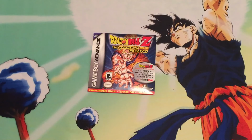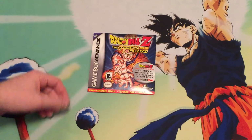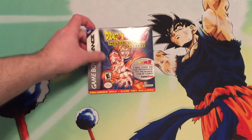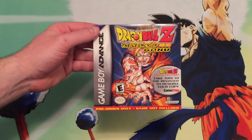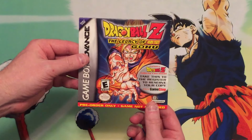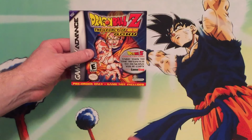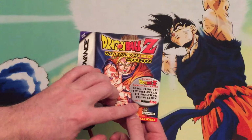Hello everyone, today we've got something a little special, something unique in regards to the Dragon Ball Z CCG by Score. Now, what this might look like is the box to the Legacy of Goku for the Game Boy Advance. However, this is a promotional item that would be sitting on the shelf in GameStop exclusive.